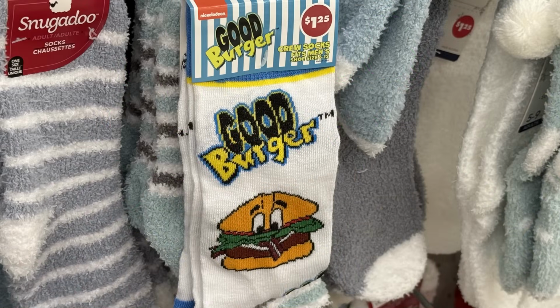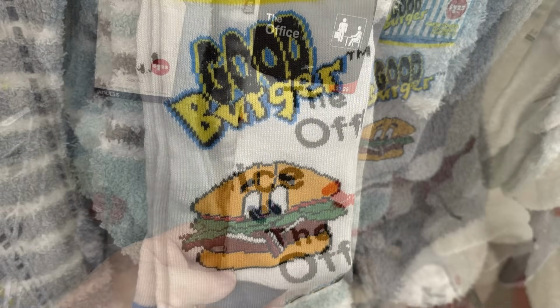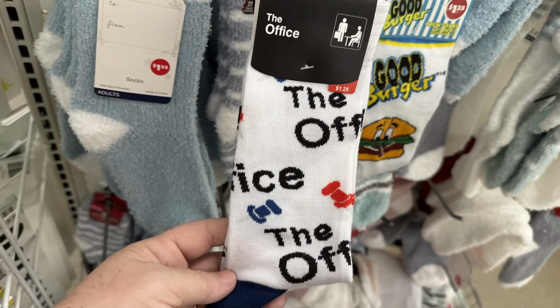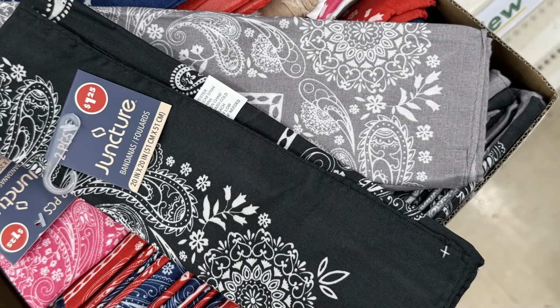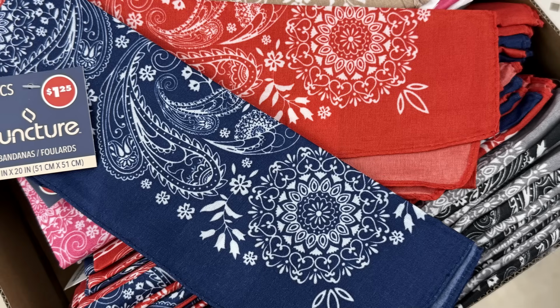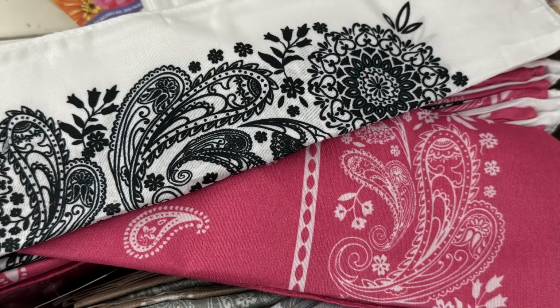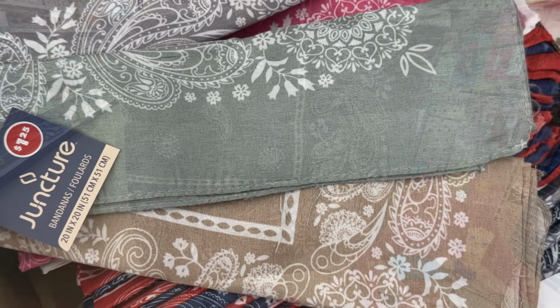They had the novelty socks, the Nickelodeon Good Burger socks from their television show. There's also the TV show The Office. This one has like red and blue push pins on it. And they had the Shrek with the pink dragon and the bandanas. So they have these 2 packs of bandanas by Juncture. They're 20 by 20 inches. You can get the red and blue pack. They also have the white with the pink or the tan with the gray. It's almost like a sage green color.